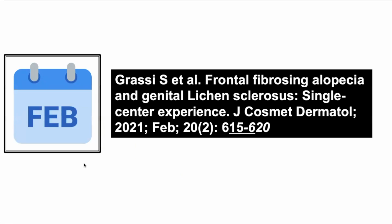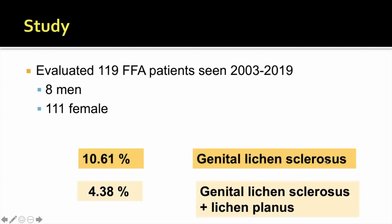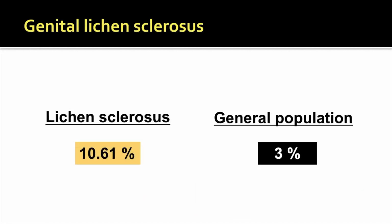This is a study by Grassi and colleagues from February in the Journal of Cosmetic Dermatology, which evaluated 119 patients with FFA seen over this period 2003 to 2019. There were 8 men with FFA, 111 women. Lichen sclerosus, these whitish patches, were found in 10% of patients, and 4.38% of patients had both lichen sclerosus and then skin lichen planus. And so compared to the general population, where this condition occurs in about 3% of patients, this study is suggesting to us that maybe lichen sclerosus is increased.